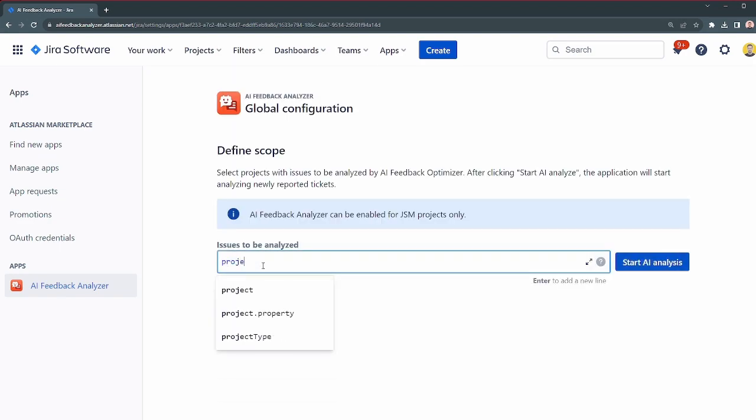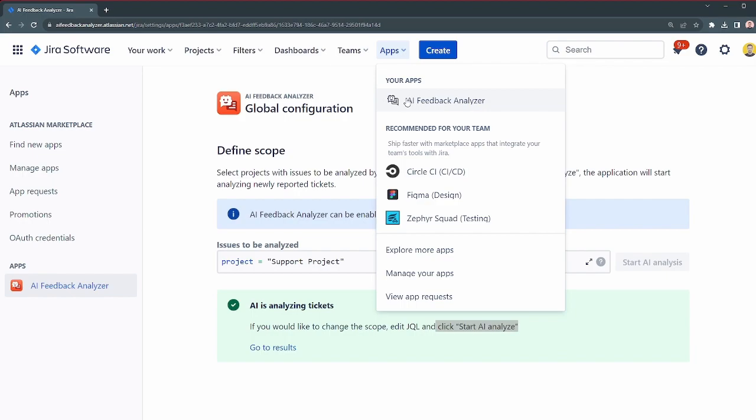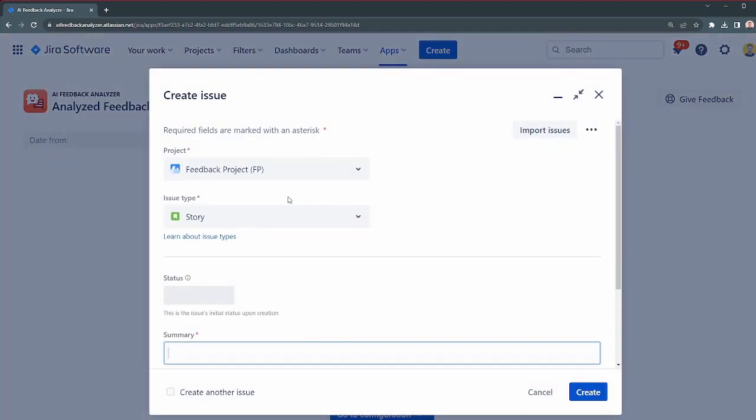It combines the best of both worlds. It creates that one trustworthy source and performs automatic analysis on your issues. Just set up the project, kickstart the automation, and voila. From then on, every ticket that pops up in your support project will be automatically scanned for feedback. And guess what? Every piece of feedback gets stored in a knowledge base.